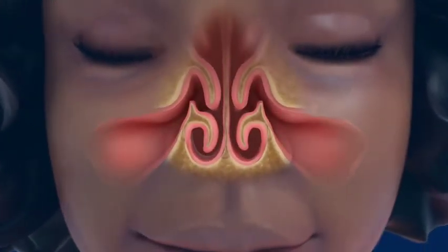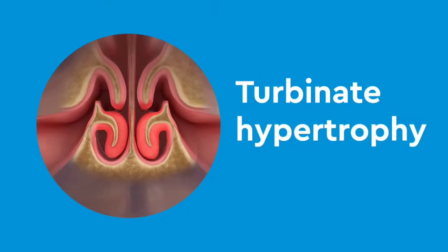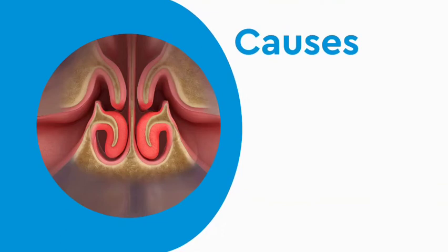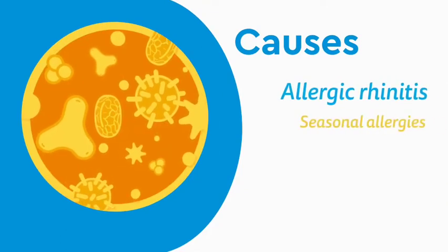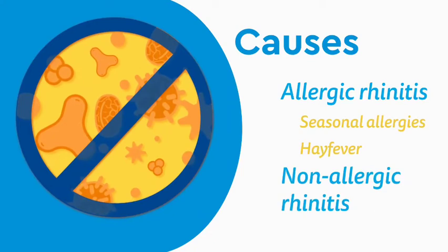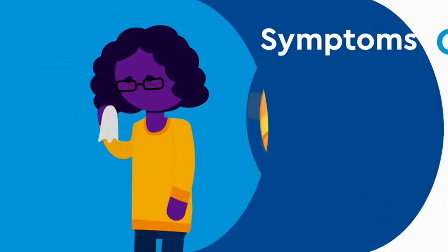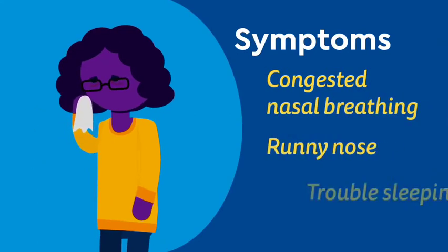Sometimes, turbinates can become swollen, a condition called turbinate hypertrophy or enlargement. Common causes of turbinate hypertrophy are allergic rhinitis, what we call seasonal allergies or hay fever, and non-allergic rhinitis, which is similar to hay fever but without the allergic reaction. Enlarged turbinates can cause symptoms like congested nasal breathing, runny nose, and trouble sleeping.